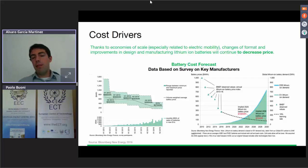If you see the graph on the right hand side, the green color is the growth in electric vehicles, and the blue color is the stationary applications. So you can see that most of the growth, most of the economies of scale, will be obtained thanks to the great development of electric vehicles.